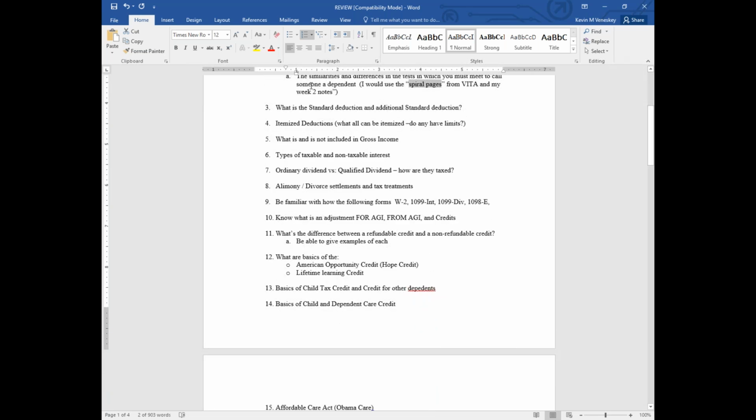All right, standard deductions and the additional standard deduction. Make sure you have an idea of what they are; they're real easy to memorize. Remember the $12,000 for single, and for married filing separate. Head of household is $18,000, and $24,000 for married filing joint and surviving spouse.